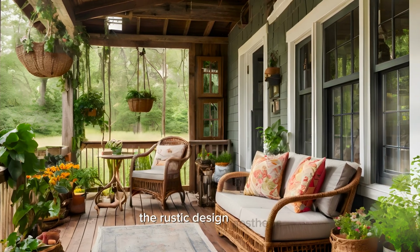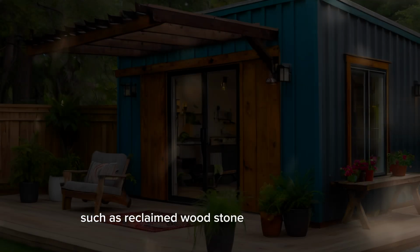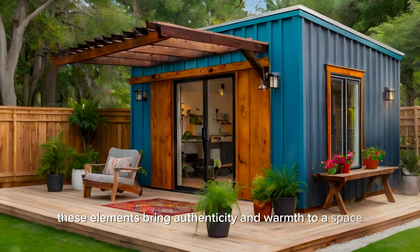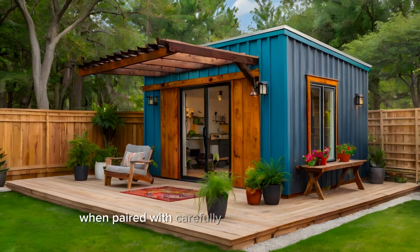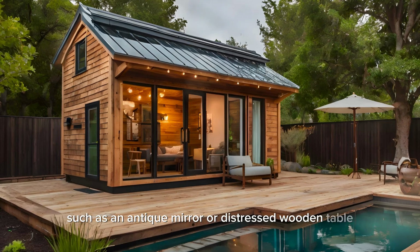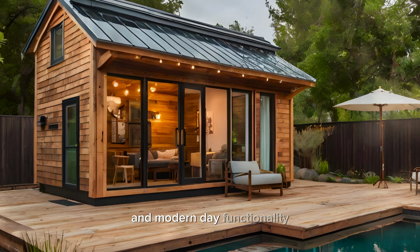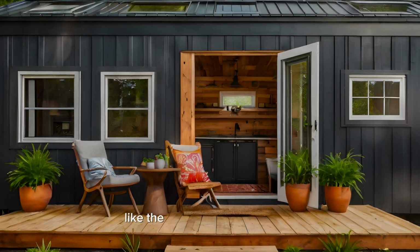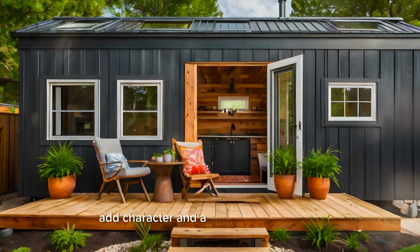The rustic design aesthetic thrives on natural materials, such as reclaimed wood, stone, and wrought iron. These elements bring authenticity and warmth to a space, giving it a lived-in feel that's both charming and approachable. When paired with carefully chosen vintage decor, such as an antique mirror or a distressed wooden table, the result is a harmonious blend of old-world elegance and modern-day functionality. The key to success is in the details, where subtle imperfections, like the knots in wooden beams or the weathered look of aged furniture, add character and a story to every corner.